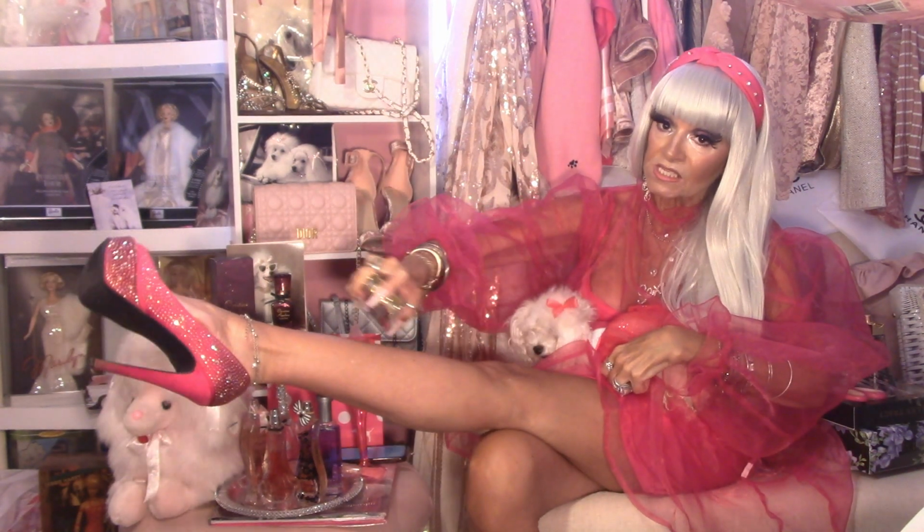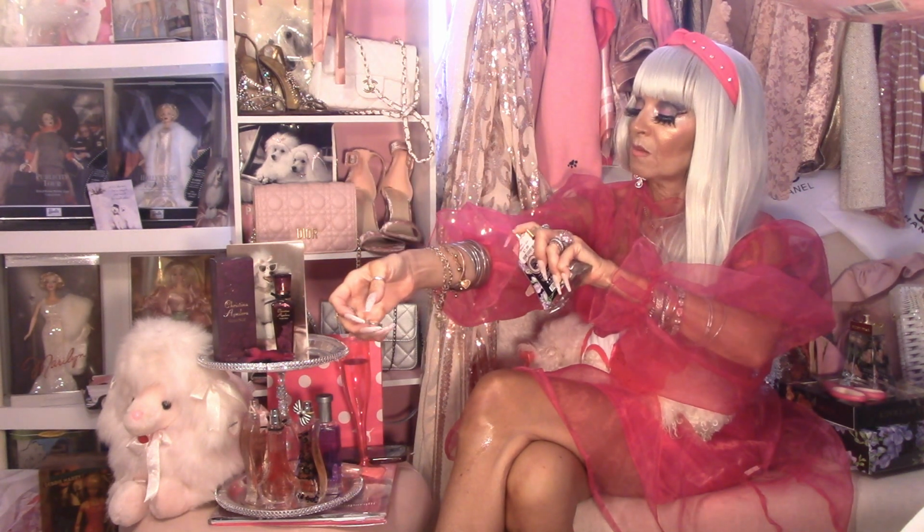So I always like to put it behind my ears, behind my sexy knees, on my legs, on my wrist, on my pulse points, and I like to always put it in my hair because it makes it smell more long lasting. And it really is a very, very sexy, feminine fragrance and quite long lasting.